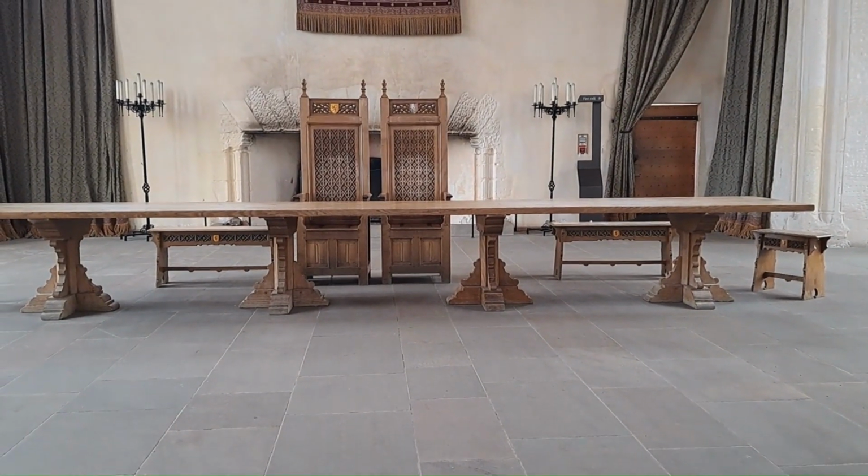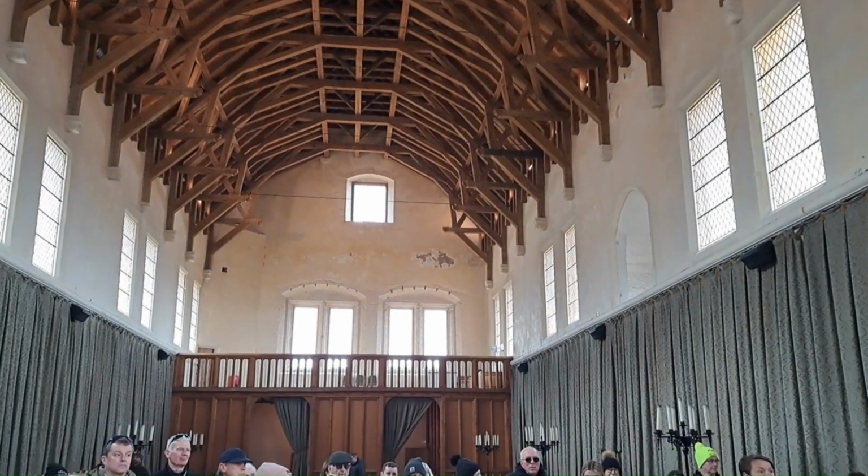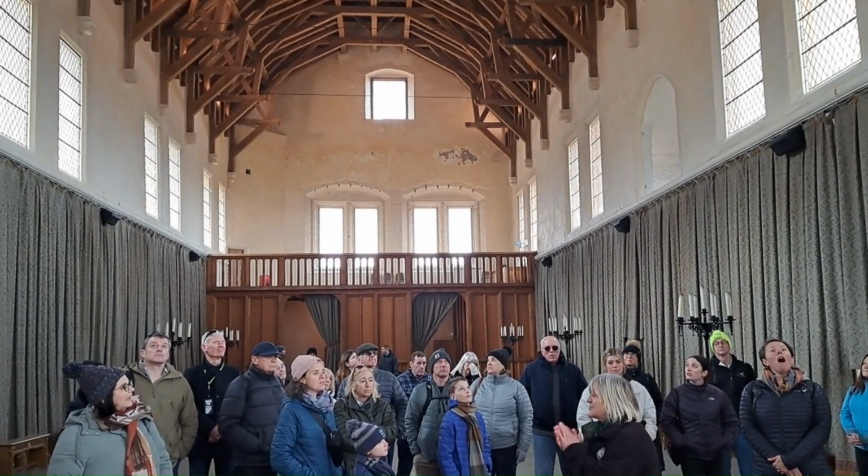Happens in the December of 1566, when Mary Stuart held a three-day party for the birth of her son. 300 men were in this hall. To get them all in, I believe two floors were inserted to get that top floor on.